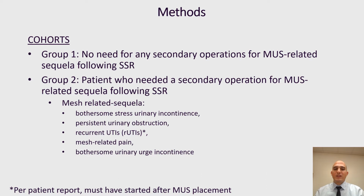We counted mesh-related sequelae as bothersome stress urinary incontinence, persistent urinary obstruction requiring urethrolysis, recurrent urinary tract infections, and it must be noted that these recurrent urinary tract infections must have started after the initial sling placement, mesh-related pain, and bothersome urinary urge incontinence refractory to medical therapy.